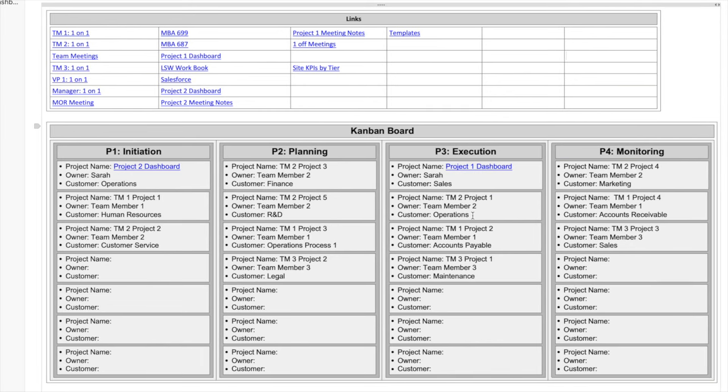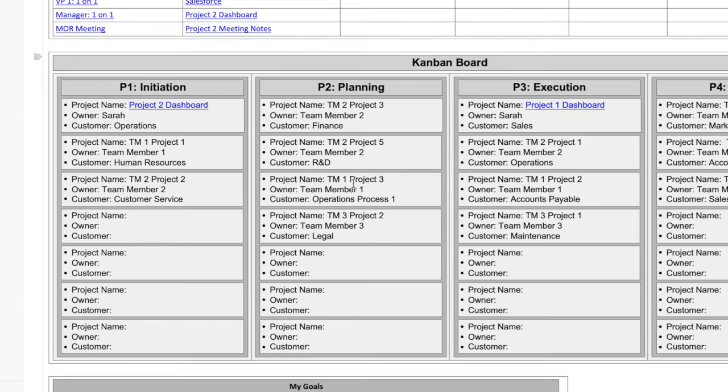But just to give you an example of how I do this, it helps me understand who's doing what in that workload. So check out the Kanban board that I had set up.